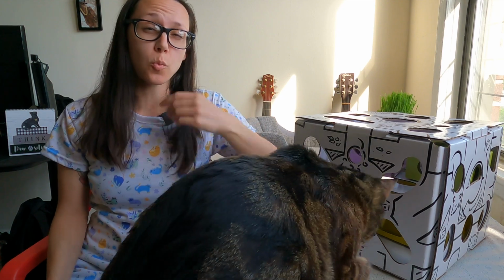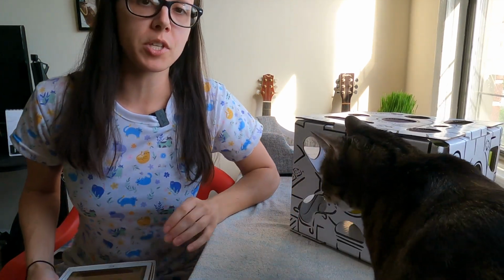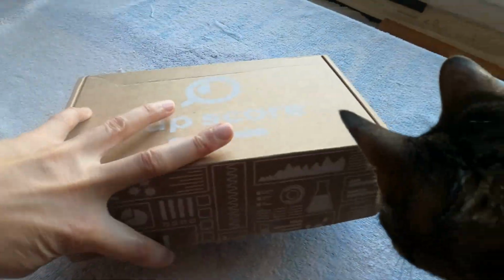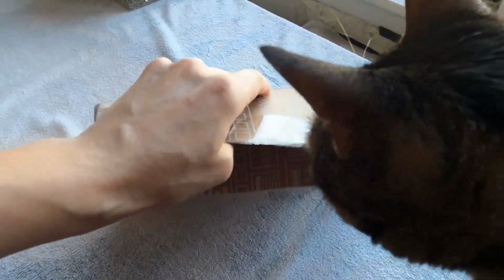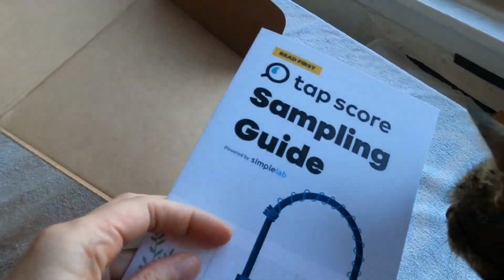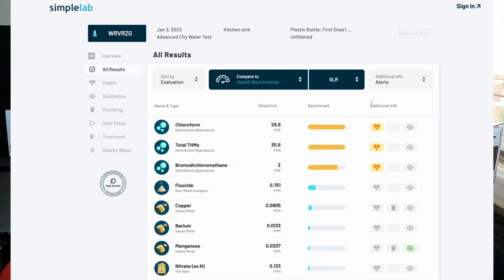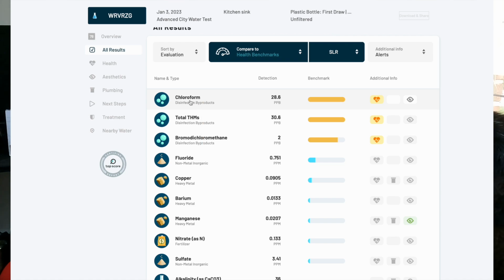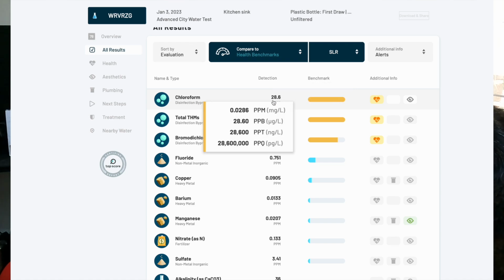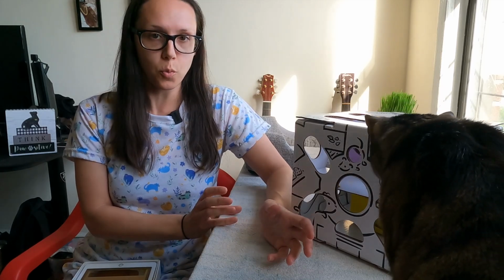Next, I would say test your water quality for sure. I live in the city and tested mine recently with Tapscore.com water test kits, and I got above the US average and even above the New York average where I live, but my unfiltered tap water was still contaminated with chloroform, bromodichloromethane, THMs, all of these disinfection byproducts. And there were some heavy metals.